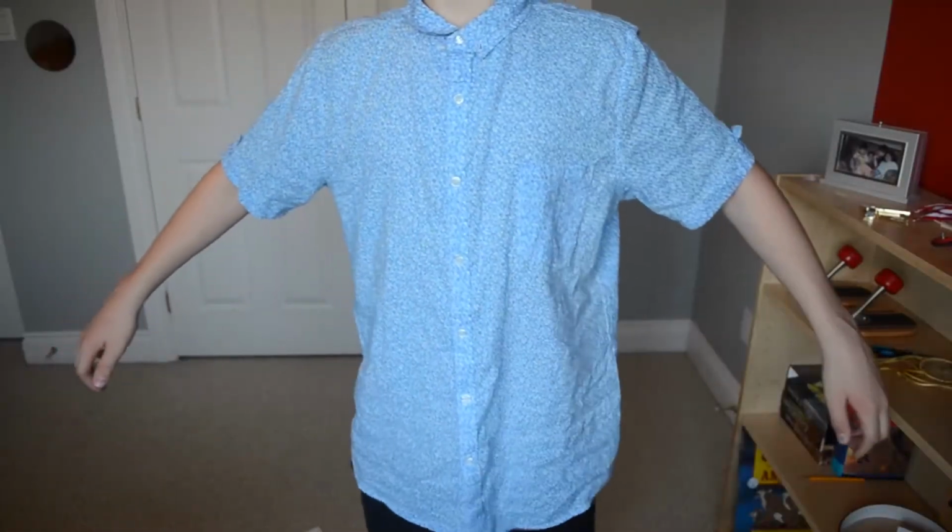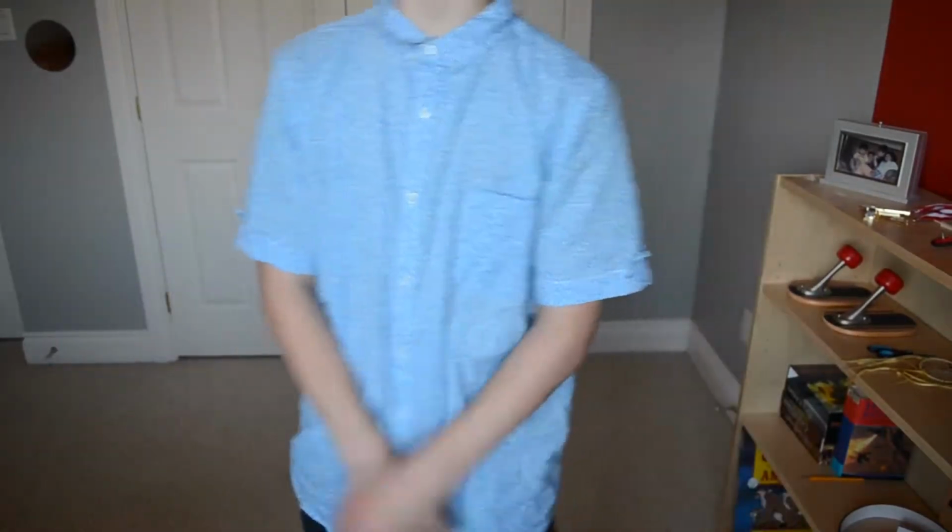The second item is this Straight Faded shirt. The company is called Straight Faded. I've never heard of them, but I really like their clothes. Now this is a size large, and I like my collared shirts to be a little bit bigger just because they look better. It's made out of a cottony feel.